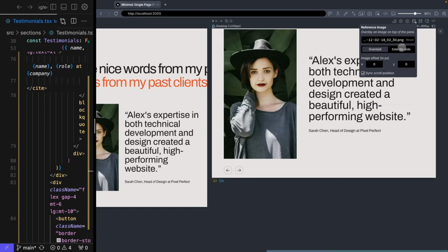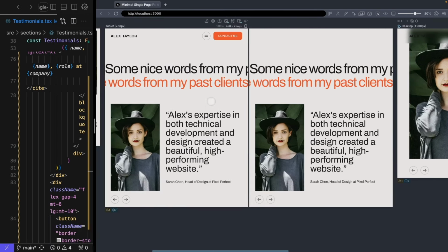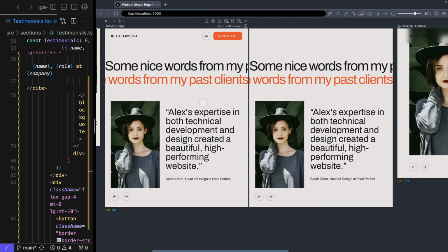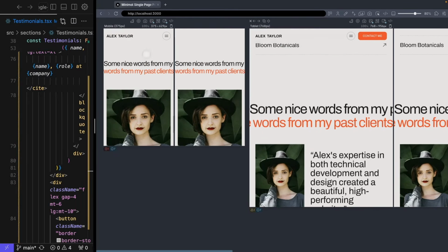So I'm going to take my reference image, pull it back out to side by side, and go back through all of my other responsive views to ensure that those are perfectly aligned as well. It looks like our tablet view still looks great. And then let's come down to our mobile image and see how close we are here as well. Hopefully we didn't mess anything up.